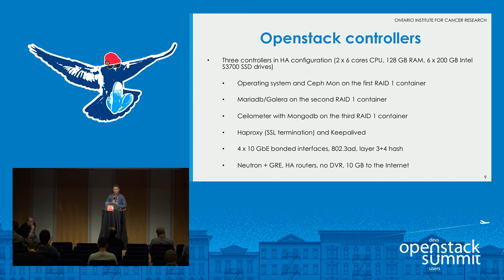On the controller nodes we use SSD drives, and we created three RAID controllers. One controller is allocated to the operating system and CephMon. So CephMon also runs on the controllers, but they have 128 gigs of RAM and 24 hyper-threaded cores. The second controller is allocated to MySQL, dedicated, and the third one to MongoDB. We use GRE for tunnels because this is about a 2 year old environment, and GRE was more stable and still has very good performance. We have four 10 gig interfaces for the storage on the controllers. We are using an active configuration for the bonding, and use layer 3+4 hashing for better link utilization.